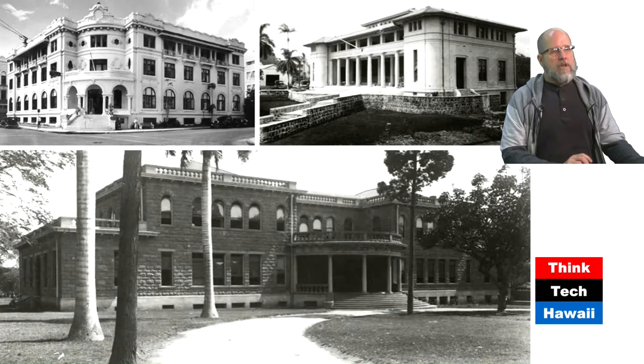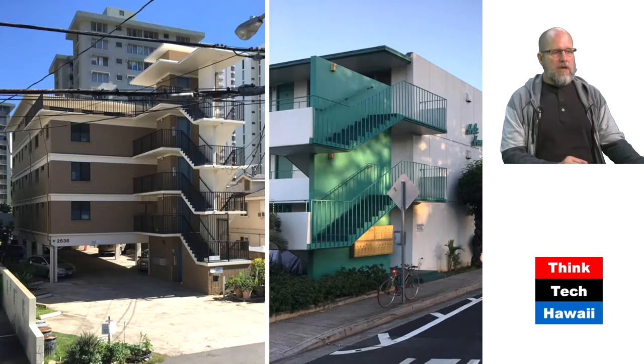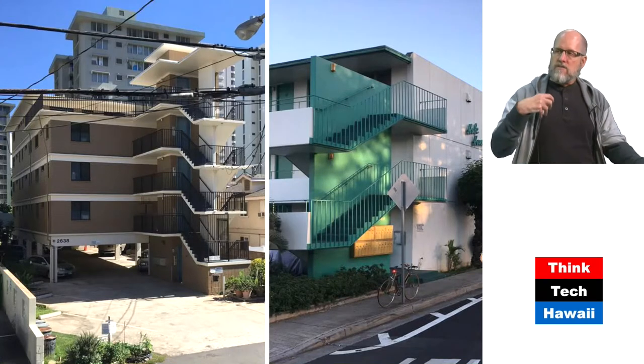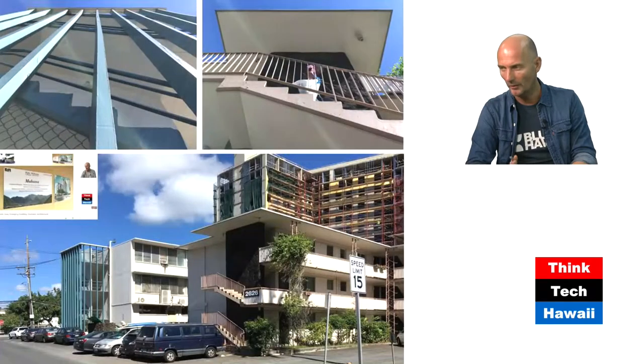Well, after statehood, when we start to see a lot more growth happen in Honolulu and, to a lesser degree, in other islands, we start to see a lot of these small walk-up apartments. Very basic concrete buildings, and they've got exterior stairways like the two that you see here. So we're talking about how stairways are a feature of buildings and some of the details, for example, that you can do to make stairways more interesting. As all the pictures are just exemplary, we just want to encourage you to go out there, and you see tons of them.